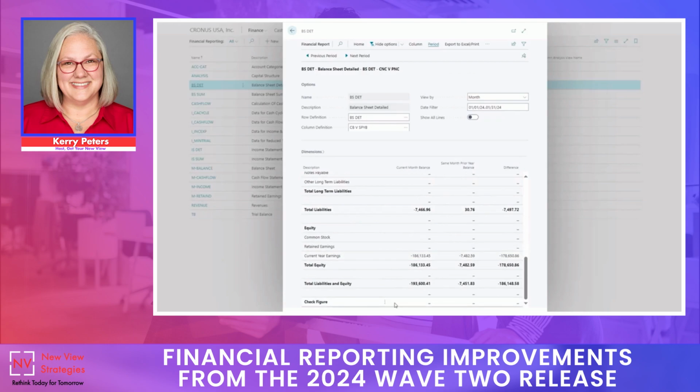Another feature I'll point out is every single one of these reports includes a check figure at the bottom. If you've ever wondered if your balance sheet balances and you've had to dump that into Excel and evaluate that to see if your accounting equation is supported, that check figure answers that question for you. So I will often find that I'll run down to the bottom of the report real quick and take a look at that to make sure that nothing is shown up in there.